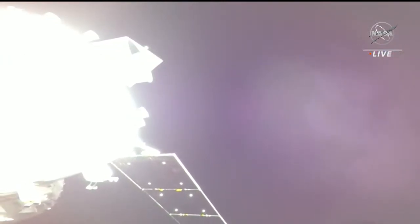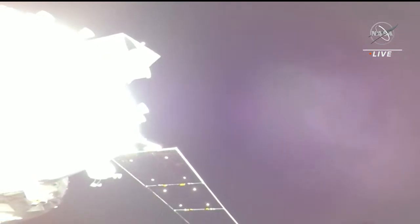Continuing to get a different perspective of Orion and the European Service Module as those solar array wings continue to move. As with nearly everything else during Artemis I, the two main objectives for the imagery system is to capture the flight test objective data and ensure we have a safe built vehicle for crew to fly on. Really starting to be able to make out that solar array wing now in the bottom left, now more middle of your screen.